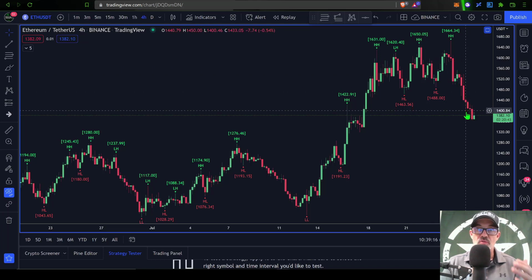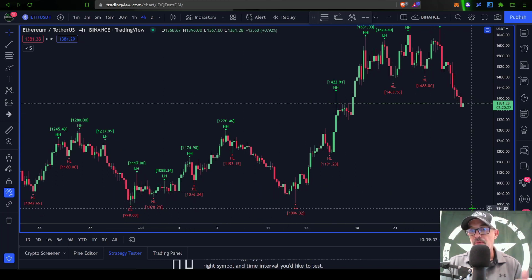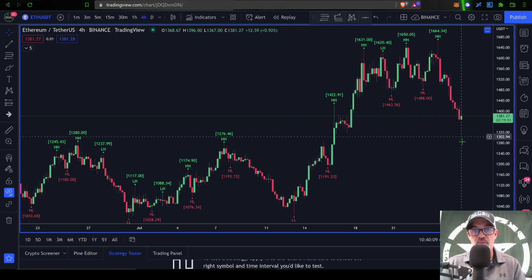Now the question would be, is this a bull trap where we see this price sell off even lower than the lows of say around $1,000? If it breaks down through the $1,000 price, we could be headed back down towards 800 or even lower. But Ethereum could find support back at this very strong level of resistance. Oftentimes resistance turns into support.